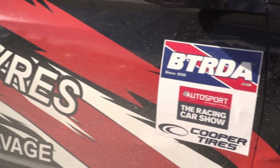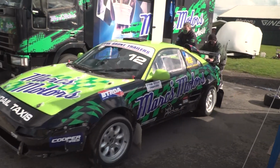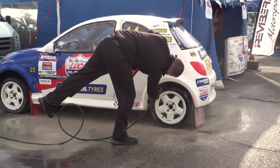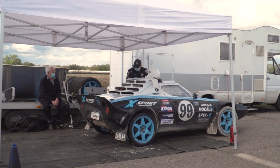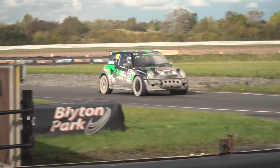The second round of a truncated season for the 2020 Autosport International BTRDA Clubman's Rallycross Championship sees the field arrive at Blyton Park in Lincolnshire, fortunately in good weather, on a day when most of the UK is blighted by heavy rain. 6 different classes of rallycross cars of all ages, sizes and levels of performance are in action here at the Lincolnshire venue today, and some great racing is in prospect.